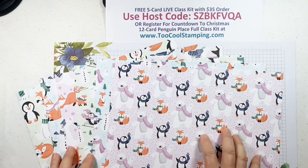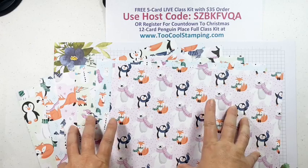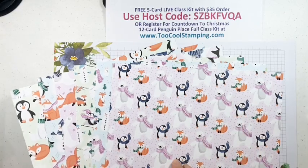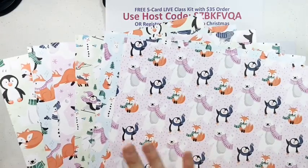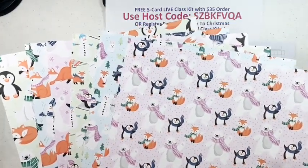Now I didn't want to forget about this awesome Penguin Playmates paper. This is something that you can earn for free when you place an order. If you have a $50 order, you can get a whole pack of this 12 by 12 paper for free, and it coordinates perfectly with the Penguin Place bundle.